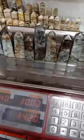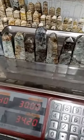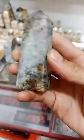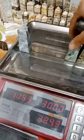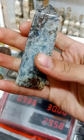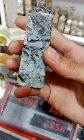Okay, so let me number them. Yeah, these are all blue. Let me choose for you, okay? This one, see this one? This one is so gorgeous, okay? So these two pieces, and let me find more. Let me choose more for you, okay?